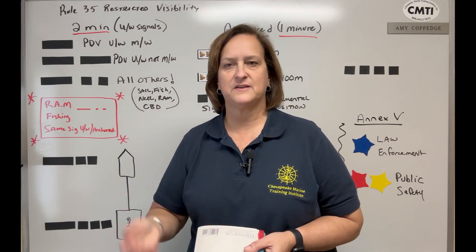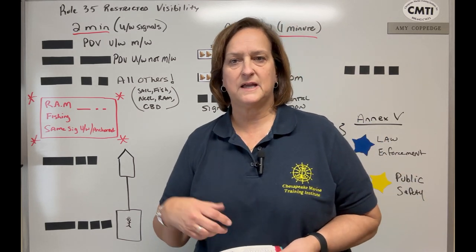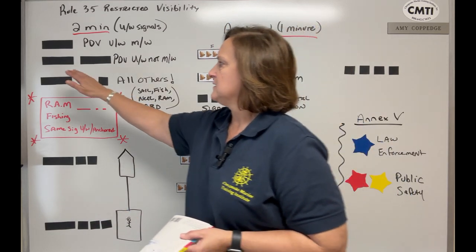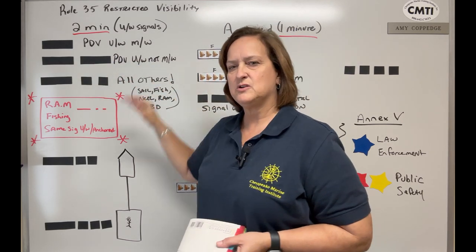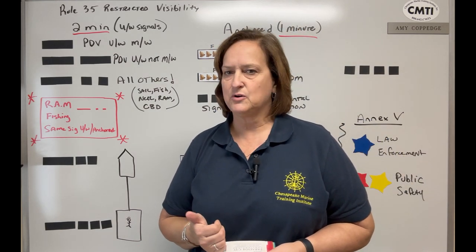Wait a minute, sound the same signal again. Now let's say you're underway on this power-driven vessel and you stop, whatever your reasons, and you're now drifting. You're going to sound two prolonged blasts because that means you're on a power-driven vessel and you are underway, but you're not making way. So we're just drifting. Now remember, you're not broken down.